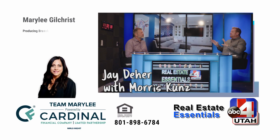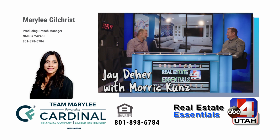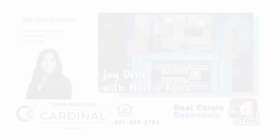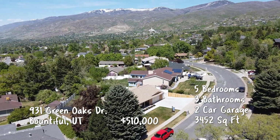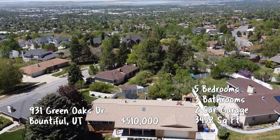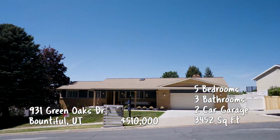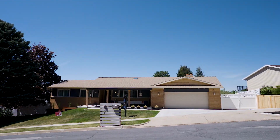So Morris, if you like views, you're going to love Bountiful, and this one's got it all. Bountiful's got some of the best views in the valley. This is one of the areas in Bountiful where you drive down the street and there are all these beautiful properties that people love, that even as they get older, people go in and start fixing them up and making them amazing. And this is a great example of that.